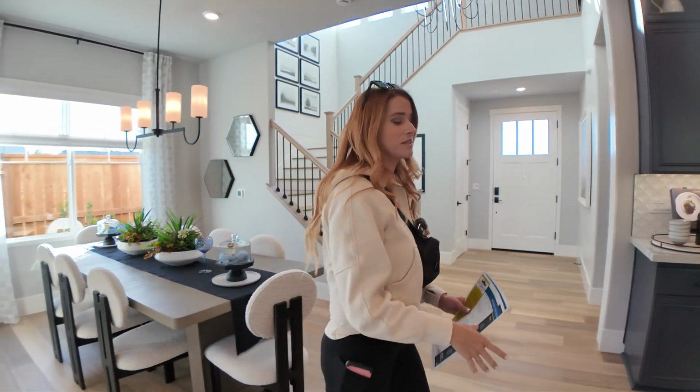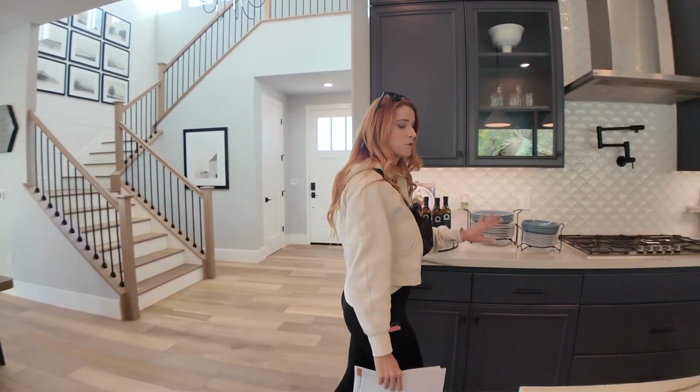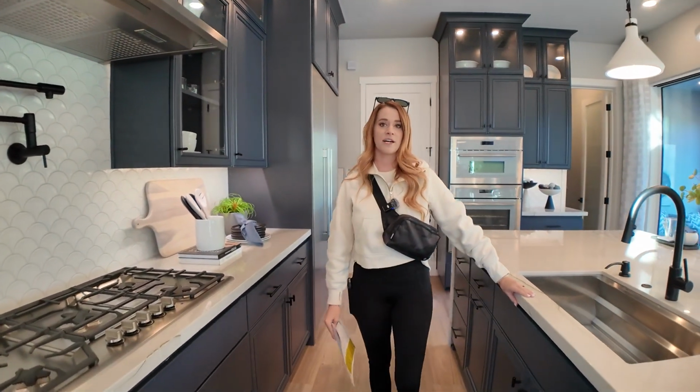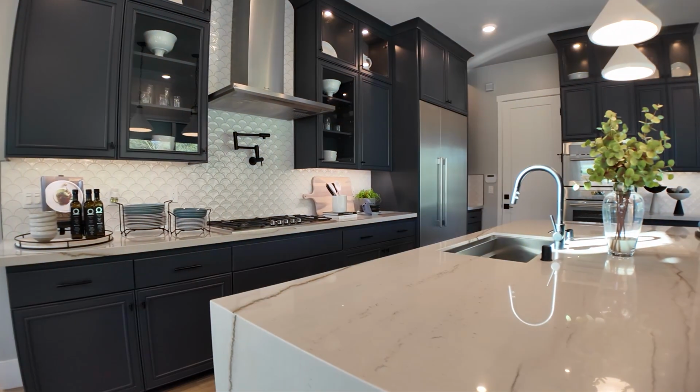Now let's head back this way, check out the kitchen. This is gonna be a gourmet style kitchen. It's gorgeous. You've got beautiful waterfall countertops. You've got a really cool farmhouse sink.